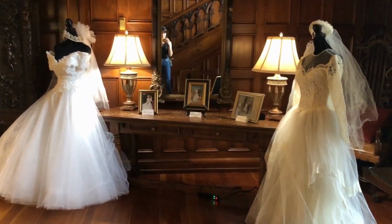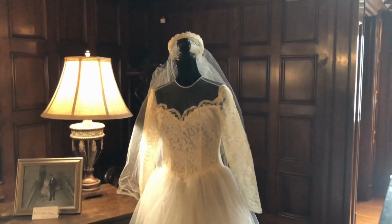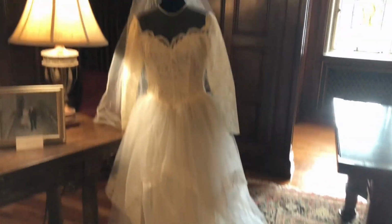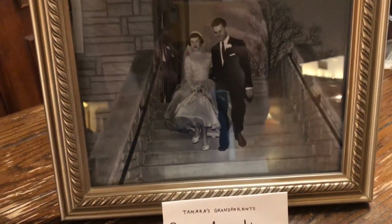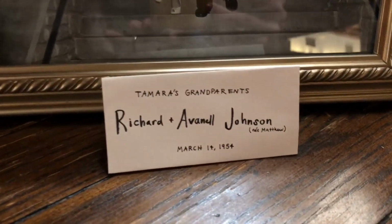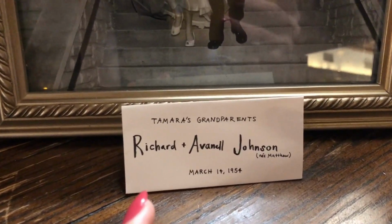And this part I'm about to show you, I'm so excited about because I've been putting together this little art exhibit of all of these artifacts of past weddings in my family. So that's what it looks like from afar. This dress is my Nana's dress, who has since passed, but she got married in 1954. So these are my grandparents on their wedding day. And each of these little caption cards has their names and their relationship to me.